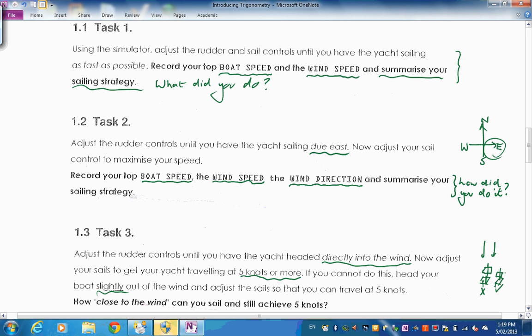So by heading off at an angle, here we are, this one here, we might be able to get the sails to capture a bit of wind. So you have to adjust the sails. You have to have a sailing strategy. How close to the wind can you sail and still achieve 5 knots?